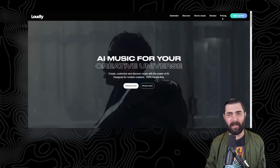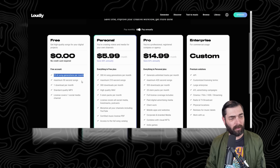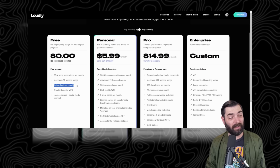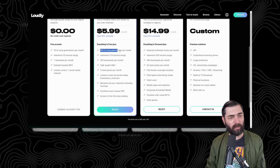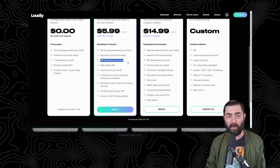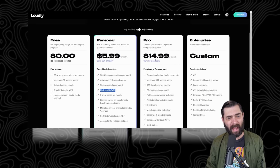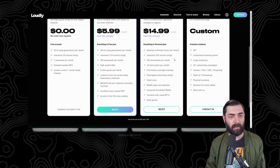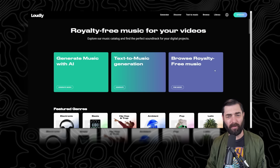Take a peek at the pricing here. They have a free plan. It's 25 AI song generations per month, maximum of 30-second songs. You can only download one of the songs per month, and it's in standard quality. For $5.99 a month, we can get 300 generations with 210-second songs. We can download 300 songs per month, a higher quality WAV file, and much more. And then they have a $15 a month plan, which allows us to generate unlimited tracks per month and up to 420-second songs.